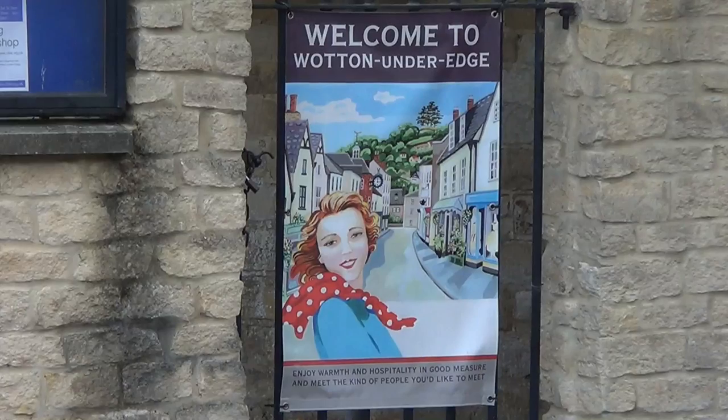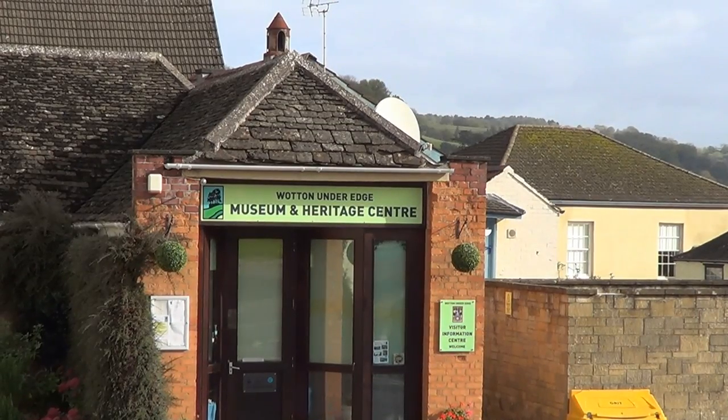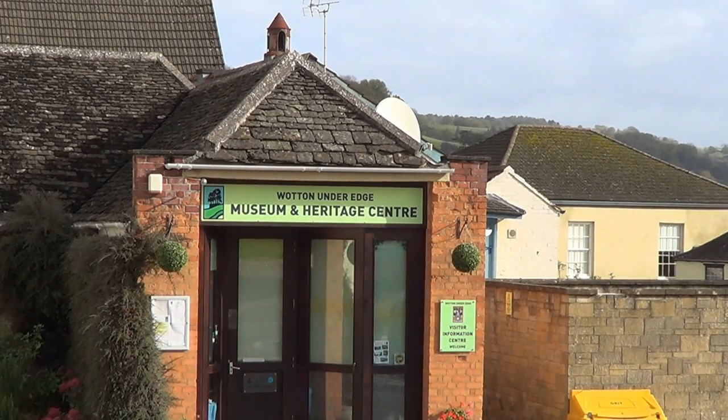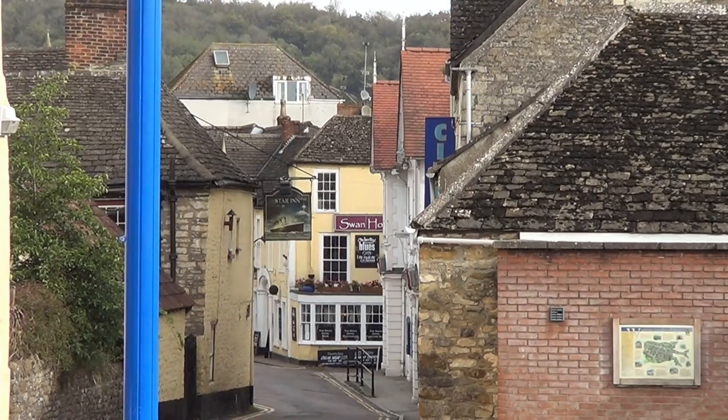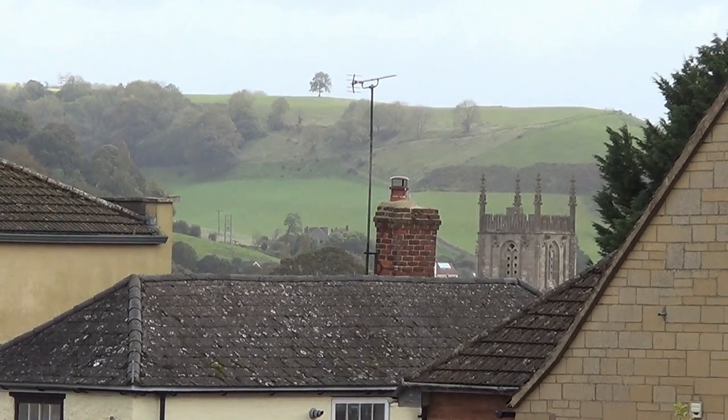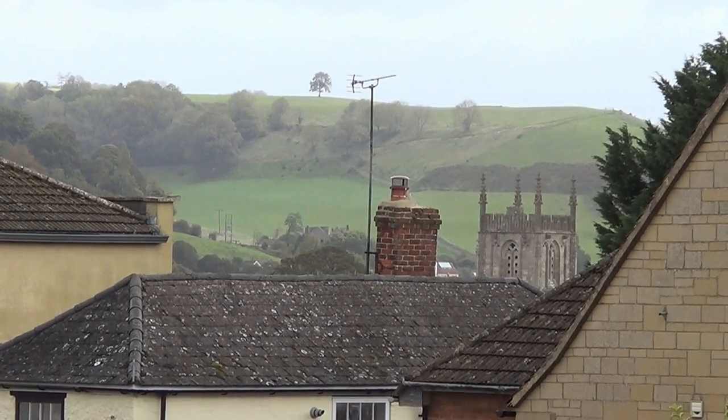I've come back to the Cotswolds, and today I'm visiting the market town of Wotton-under-Edge. Located within the Stroud district of Gloucestershire, the Cotswold Way long-distance footpath passes through the town. Standing on the B4058, Wotton is about 5 miles from the M5 motorway.